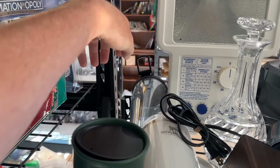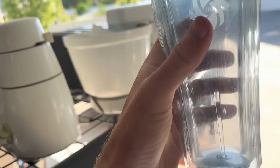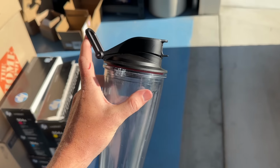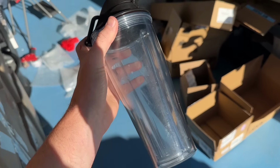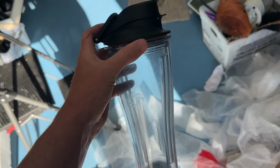If you guys watch a lot of my content, you'll see I grabbed 2 of these Vitamix Travel to Go bottles. This second one sold for $15 plus shipping on Mercari. I got them both for $1. And the other one sold for $18 on Poshmark.